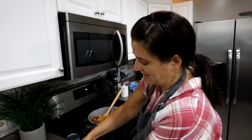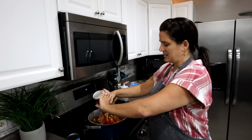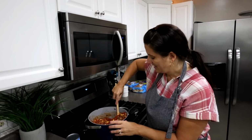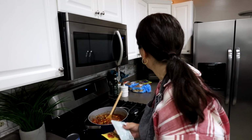It's all about looking. You can add kidney beans, those kind of things. I have like a couple, but I'm saving those for different recipes. So this will be good. This is nice and tomatoey. Perfect. Okay. And then pulling out scissors.